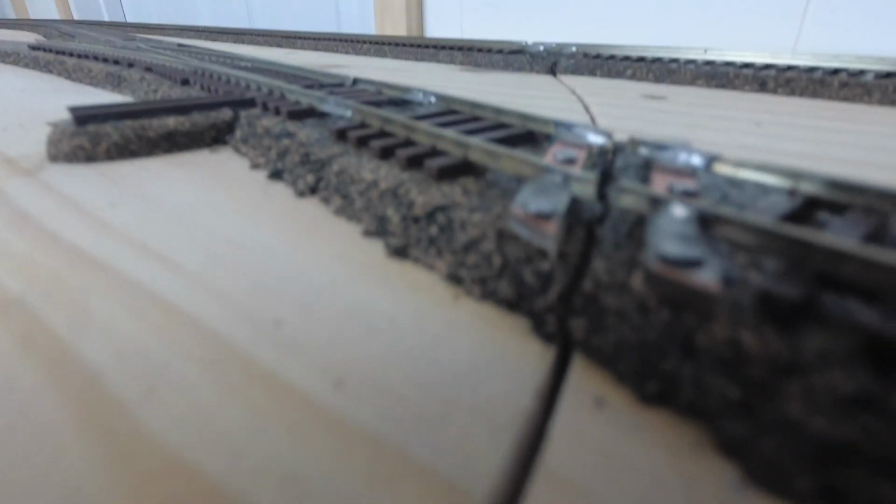The PC board is a little thinner than the ties themselves, and so I've had to prop them up with little strips of toothpick, actually, is what I use underneath there. When I nailed them down the first time, they kind of bent down because I didn't realize how much lower they were, and so it's hard to see on this one. You might actually see a little bit better.